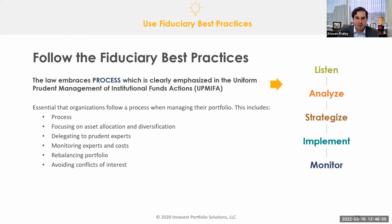And so when we go through that process, some of the things we've talked about today, it's really that first step: listen. Understand what's important to the organization, understand what's important to those key stakeholders, whether it's volunteers, whether it's important members of the community that are involved in the organization, whether it's committee members, employees, you name it. Listen, understand what's important to them. That's the first start of that process.